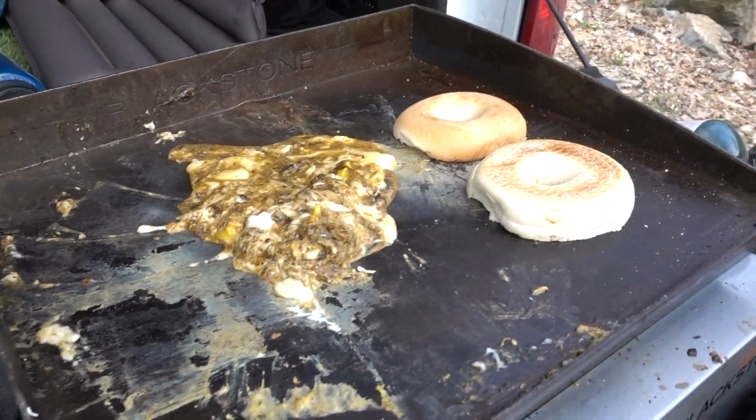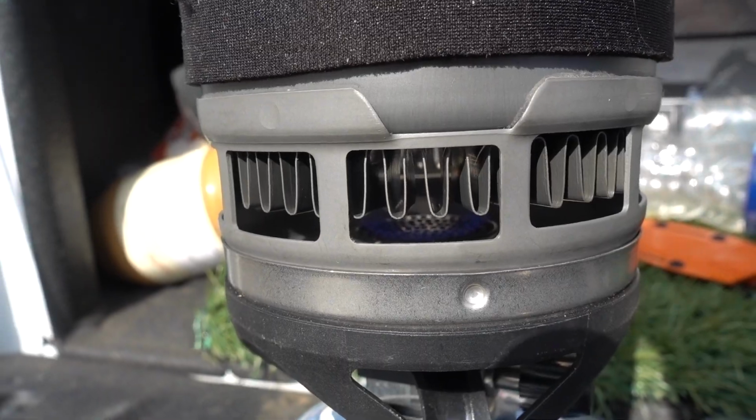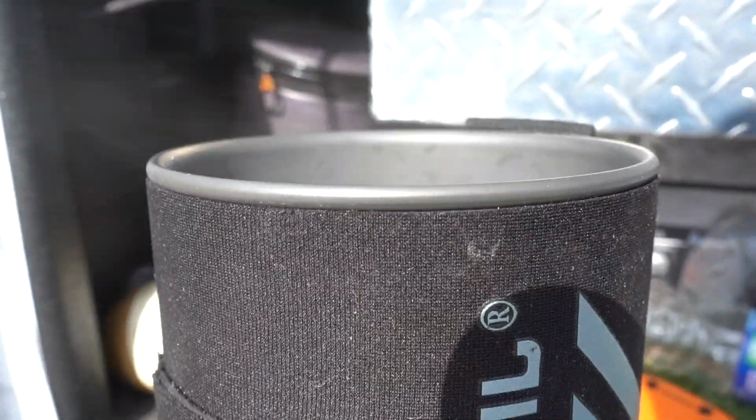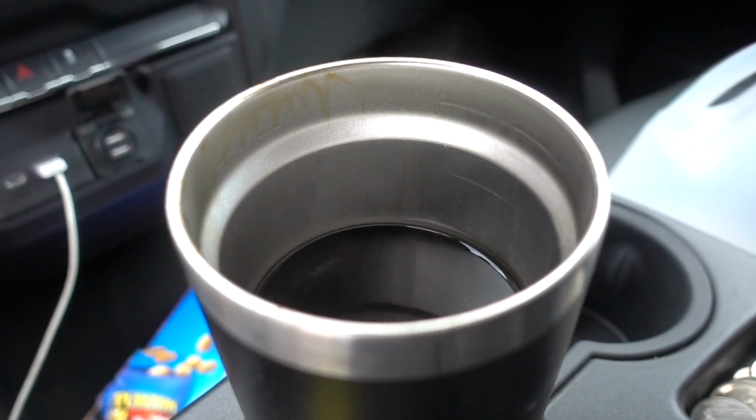Cooking a couple eggs and a bagel on the griddle now. Instant coffee.